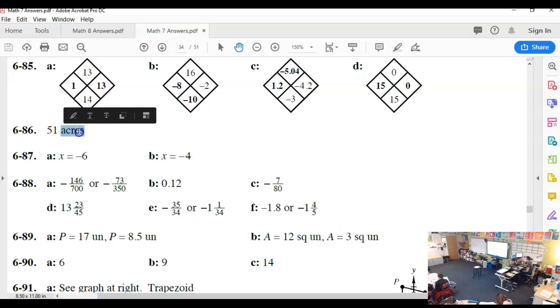An acre is a measurement of land. It's a certain square feet. And, like, it can be cut into different shapes, like, you know, triangles, squares, rectangles, whatever. But an acre is a certain amount of land. So that is a unit of measurement for land. Like, my house, I think, is like 0.2 acres. It's not very much because I live in the city. So, yeah, 51 acres is pretty big.